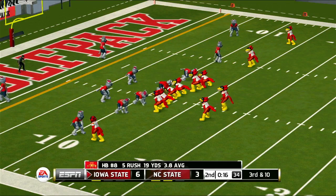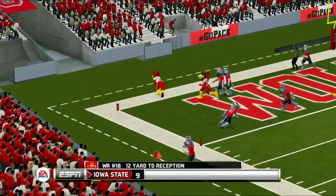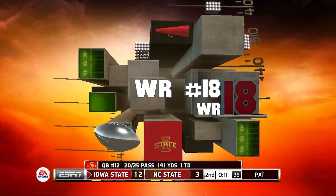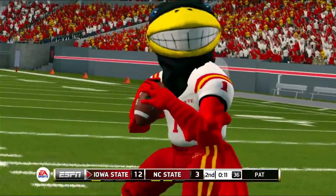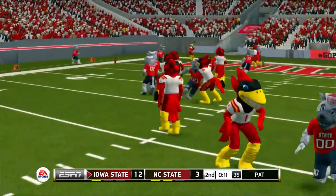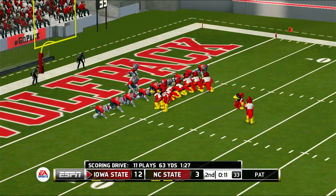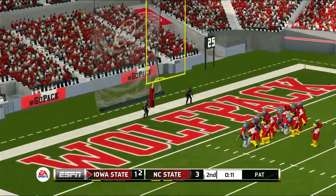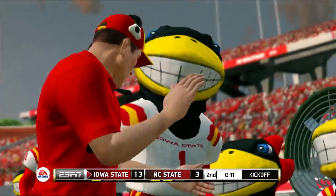Check three. Quick strike to the receiver. Touchdown. A good football team has to consistently be able to capitalize when they're in the red zone. He hits the PAT. It was an 11-play, 65-yard drive, and they come away with 7 points.